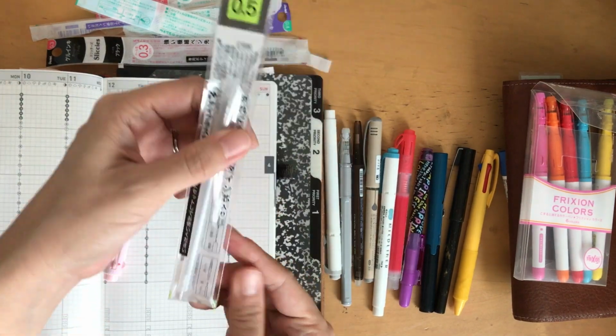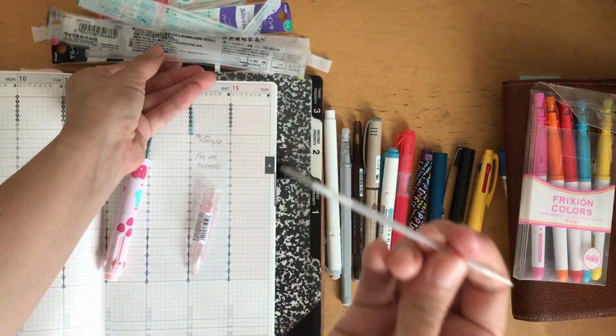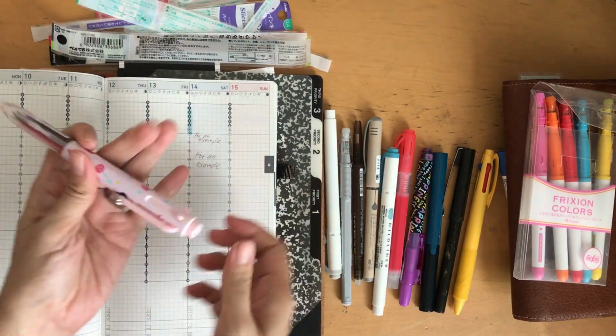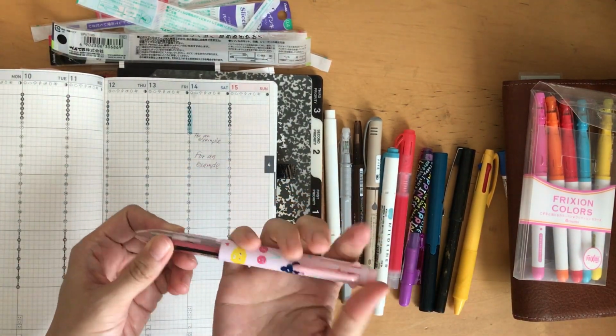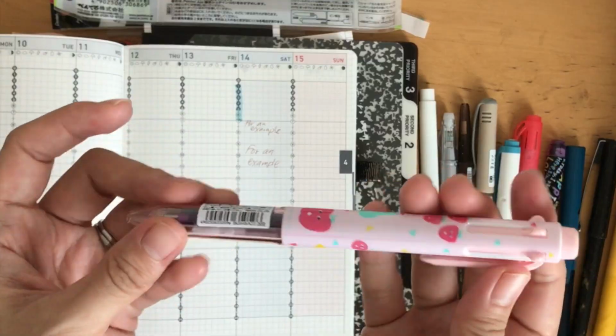The mechanical pencil is a little bit interesting. There is a flat, I don't know what to call it, like a button at the tip, and that's where you push it to advance the lead. You can see that I'm doing it right there.